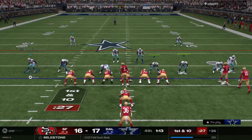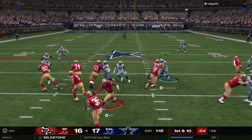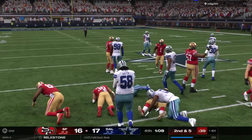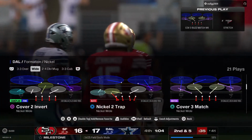He ain't never worried about asking a question when we need it. I got a question. Now a handoff to Algier. And he's tackled after gaining a handful. So that's who I would choose there on first down. That brings up 2nd and 5.